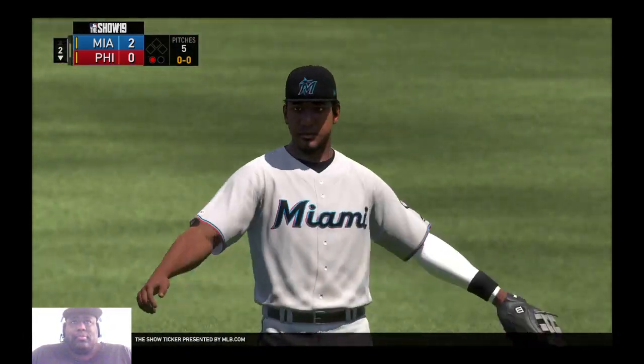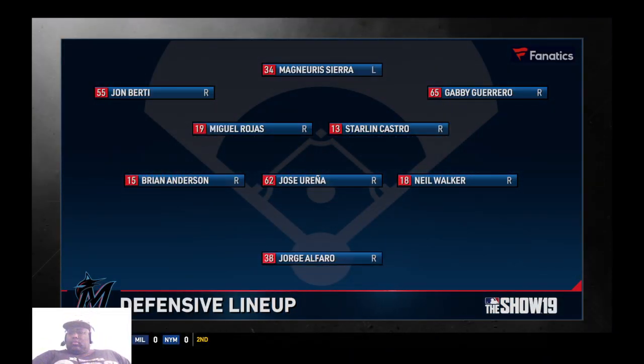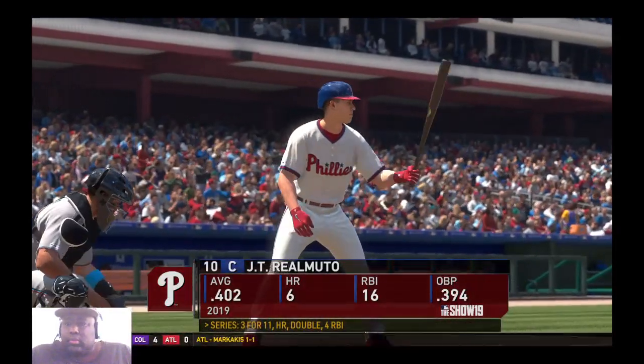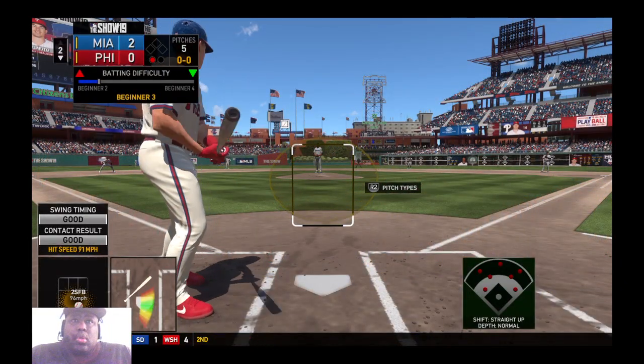Check out the Miami Marlins on defense. And let's take a look at Brian Anderson. This guy, when I see him out there on the field, I think of one thing. He's a ball player. Offers versatility for his manager. Outfield, little third base. He was fighting for the 2018 Rookie of the Year. In now, JT Realmuto. He's picked up 3 hits in the series and driven in 4 along the way.